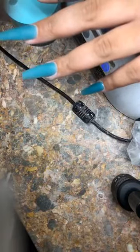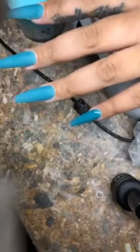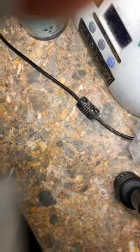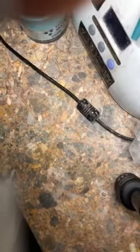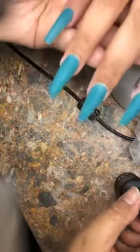It dries matte. Okay, switch hands. Okay, it dries matte like that. So this brand, the matte dries a little bit satin.